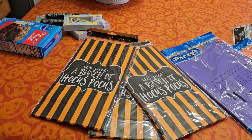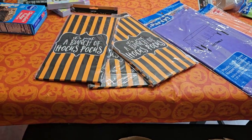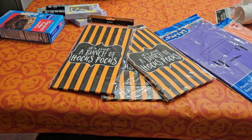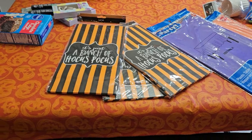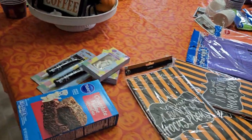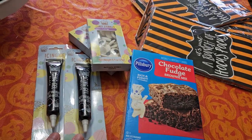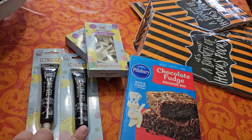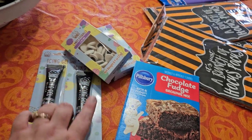It says it's just a bunch of Hocus Pocus. I might do the popcorn and fill up those bags, portion them out. Or when I run to Dollar Tree, which I'm probably going to do, I might just grab the popcorn bags. We'll see. My other thing that I need to make is some fudge brownies, and I'm going to make these look like the little spell books. So I got the black gel icing and the eyeballs for that. And then one of the packs of eyeballs I might do on my candy charcuterie tray.